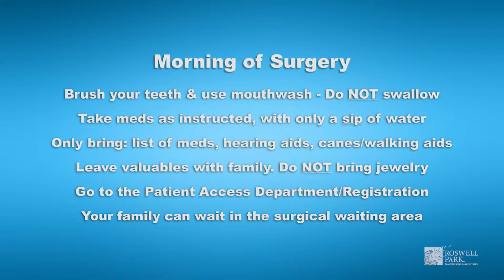Here's what you should bring with you to the hospital: a list of meds, hearing aids, and canes or walking aids if you use one. If you have any valuables, have a family member keep them safe during your procedure. Do not bring any jewelry.